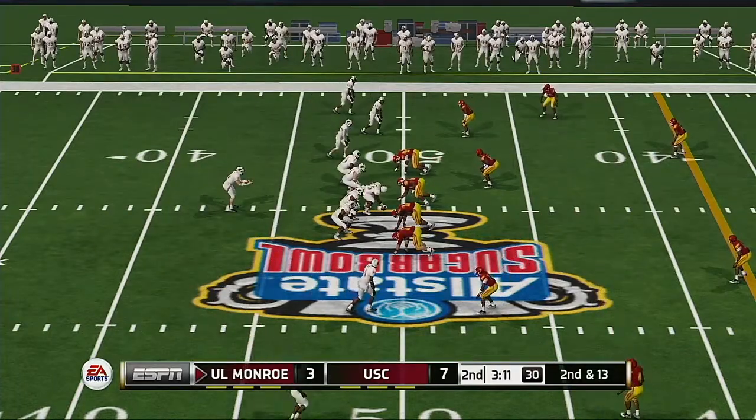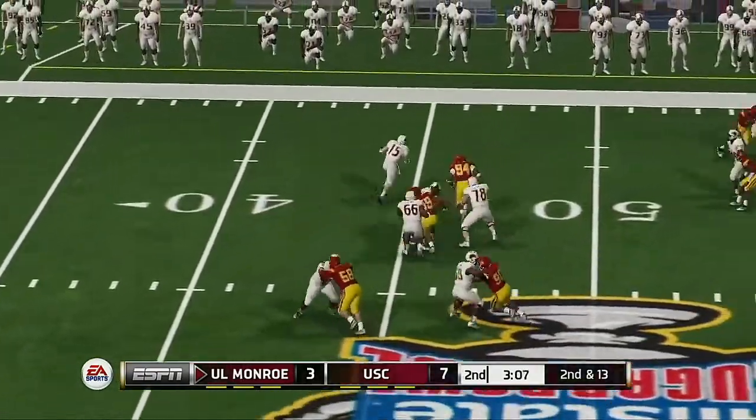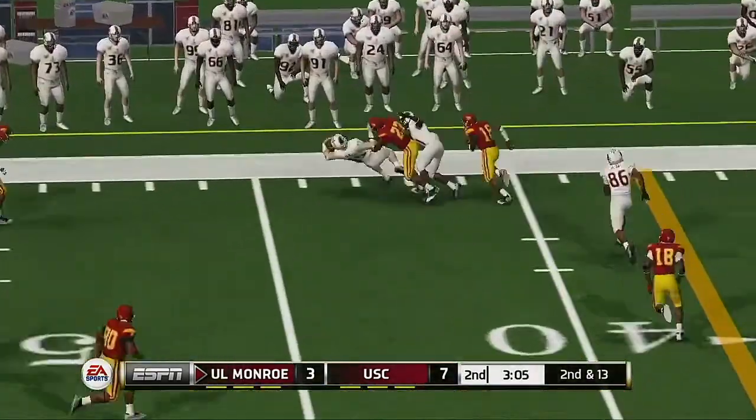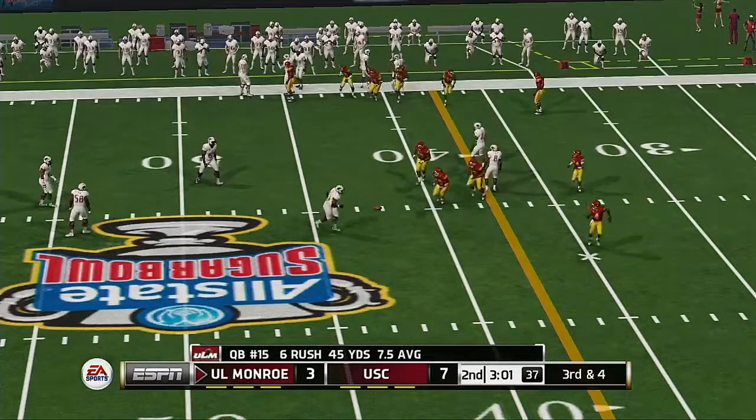The offense going to try to open this field up, coming out in a five-wide set. And the defense counters with their dime look. Now he's going to run and watch out. About 9 yards there on the quarterback scramble.